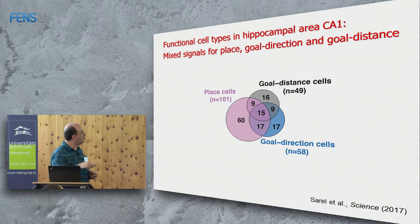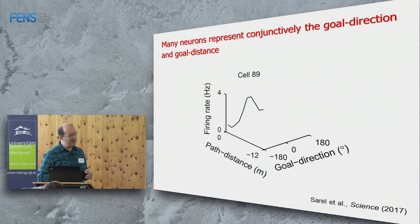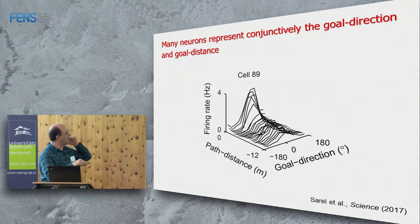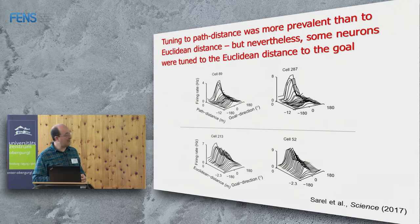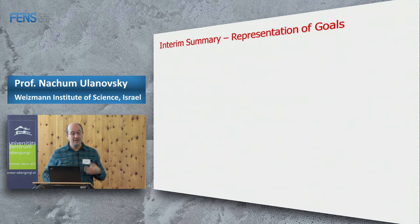In particular, when you look at this group that are tuned both to distance and to goal direction, then for those neurons, you can plot two axes together. So this is an example of such a neuron when we plot the firing rate versus goal direction and the distance. And you see that it's tuned to goal direction zero at zero distance. But also when you go backwards in distance, it's still tuned to goal direction zero, but the firing rate goes down. So essentially, this neuron encodes both direction and distance simultaneously. Some of these neurons encoded better the path distance, so the distance along the flown path. Some encoded better the Euclidean distance. Neurons that encode both the Euclidean distance and the direction to the goal have a name: vector. So these neurons really encode the vector to the goal.